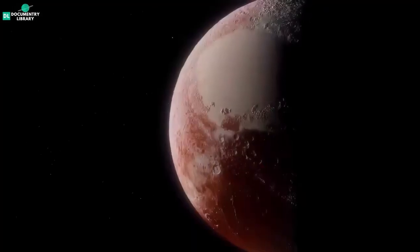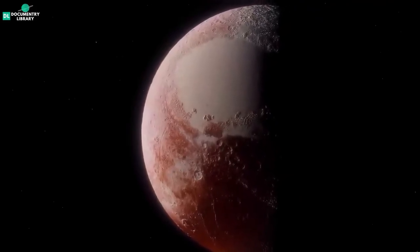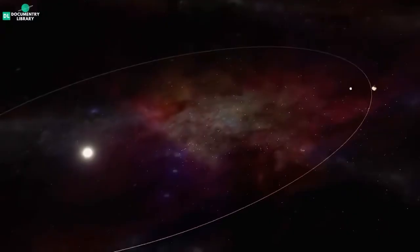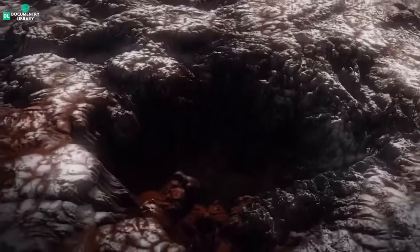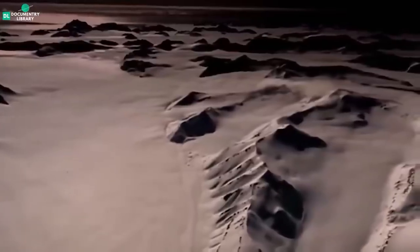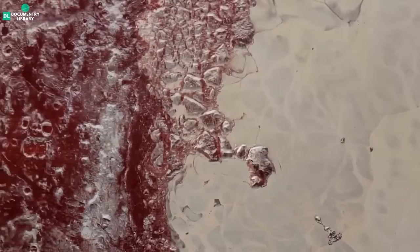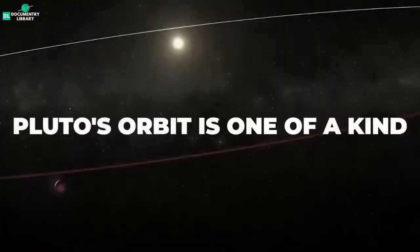And that's why it can't be said at all that there's no air on Pluto. There is definitely air on Pluto. But whenever Pluto goes very far from the sun in its orbit, all the gases in its atmosphere freeze because of the cold. And then there is a lack of air there. But when Pluto comes closer to the sun, the ice melts and the amount of air and gases in the atmosphere increases. So this is how Pluto's atmosphere works. Myth number 7. Is Pluto's orbit one of a kind?